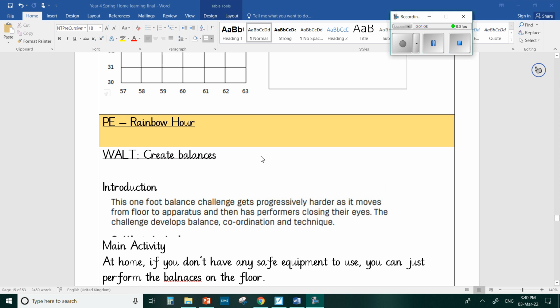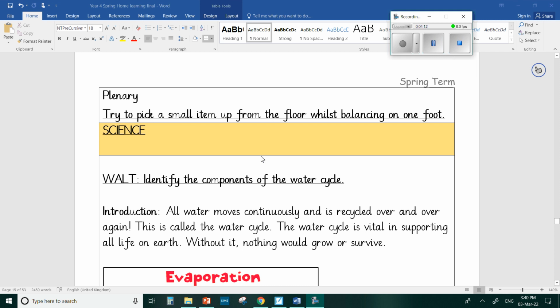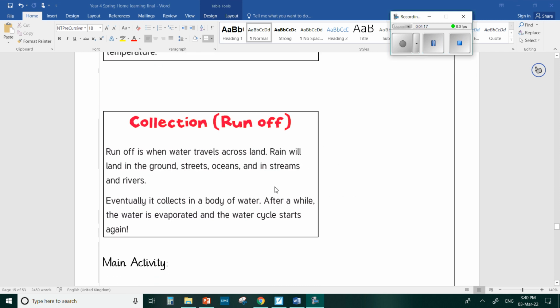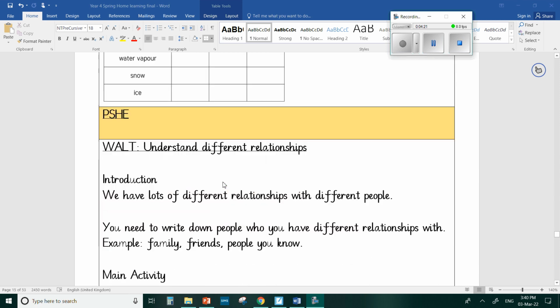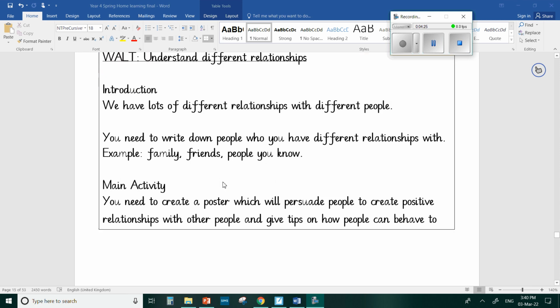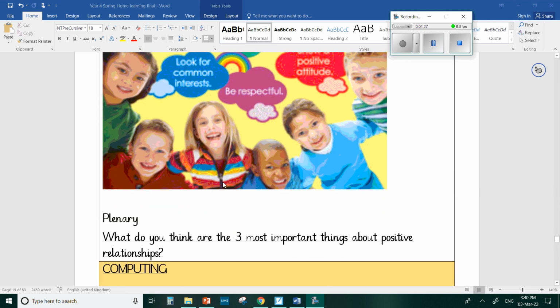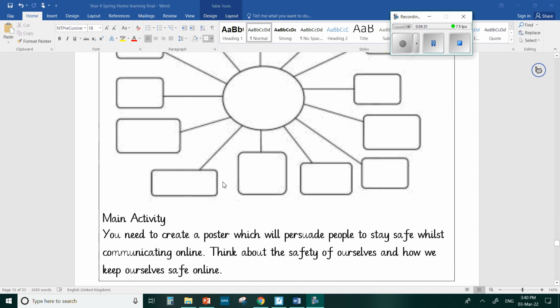PE is just an activity that you could do at home from the rainbow era, creating balances. And in science, we're identifying the components of the water cycle. All of these need to be done in your workbook. There are some keywords for you to use. In PSHE, we are learning to understand different relationships, so you'll be creating a poster. And in computing, we're learning to understand online safety.